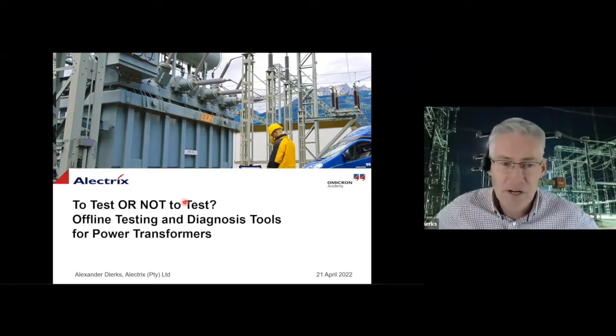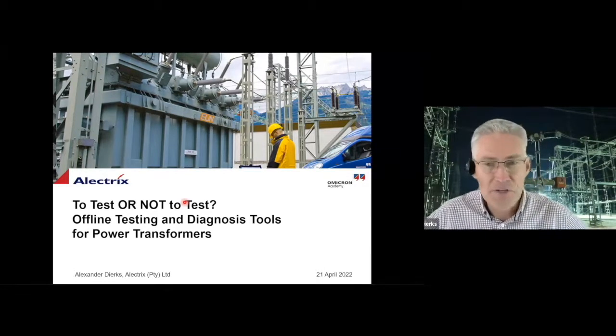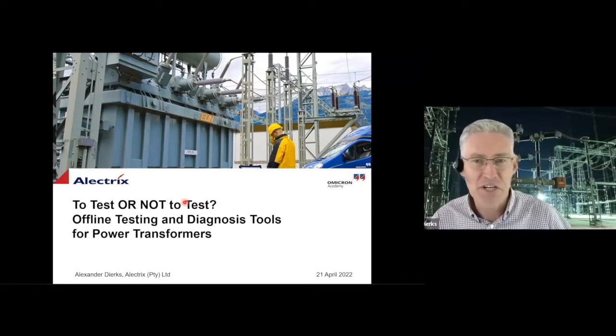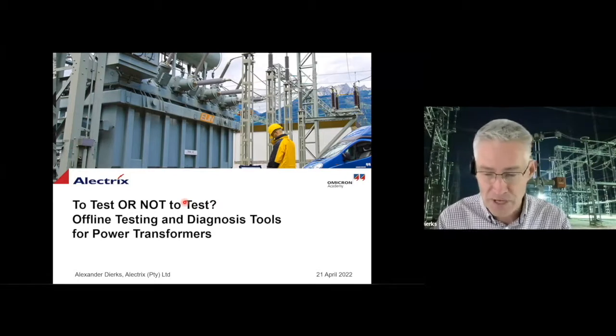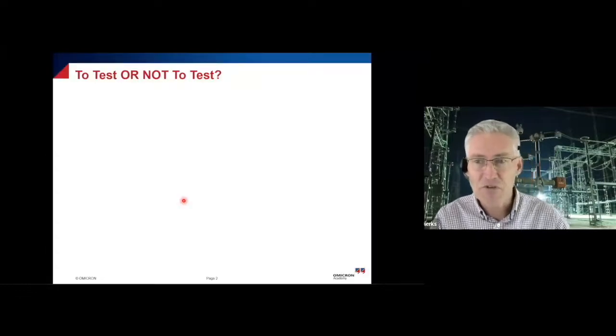I'm going to talk about the offline testing and diagnosis tools for power transformers, and I've added a little bit to that: to test or not to test. This has already been coming out a little bit from one of the previous presentations from Sidwell, et cetera, whether to overtest or to undertest a transformer, that really is the question. And I'd like to unpack this topic a little bit to you as the listeners. So to test or not to test?